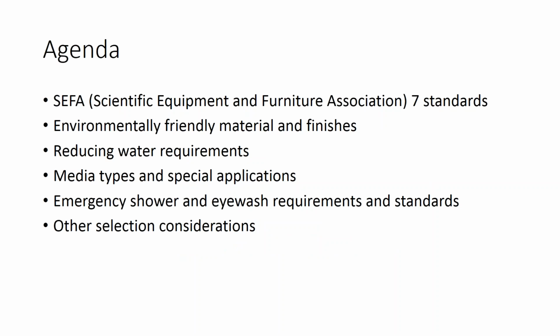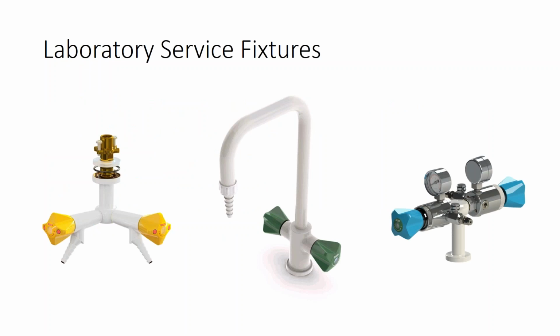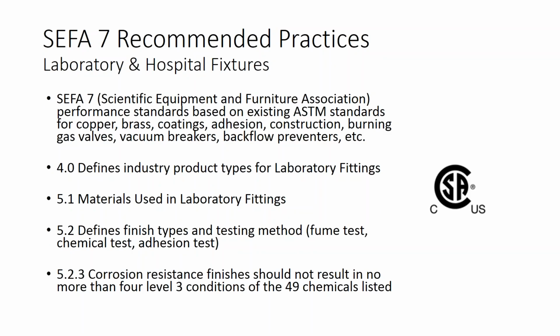For the agenda today, we're going to cover CIFA, Scientific Equipment and Furniture Association, the CIFA 7 standards. Another subject we're going to cover is environmentally friendly materials and finishes, reducing water requirements, media types and special applications for service fixtures, emergency shower and eye wash requirements and standards, and any other considerations, covering both laboratory service fixtures and emergency showers. Laboratory service fixtures come in a number of different varieties, depending on what the media type is. To set the standards, we have a CIFA recommended practice.